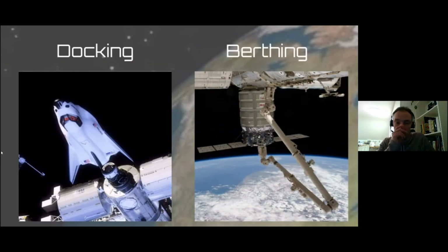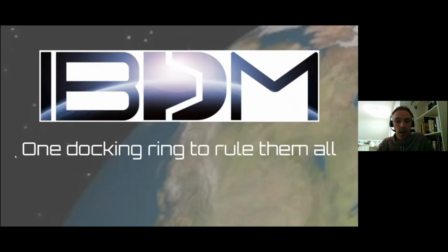This docking system will be used for docking, as you can see here on the left. Docking is really an automated docking sequence. You also have berthing, where the robotic arm captures the spacecraft approaching the ISS and then puts that spacecraft onto a port. It's a different system, so you also need different docking rings. And IBDM is therefore our one docking ring to rule them all. We are now compatible with American systems and Russian systems. Everybody will use the exact same system, which also makes sure that if you have a contingency and need to launch something quickly, you don't need to worry about whether your docking ring fits on your target.